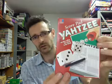These sell really easily. There's always people looking for them. If you find you bought some and they don't really sell for much on their own, do a little bundle together. Bundling stuff is a great way of getting good money for your stuff. This is interesting. This is just a brand new score sheet for Yahtzee, a pad full of score sheets. Came from the same woman as those travel games. Cost me 20p. I should get £5 easily for that.